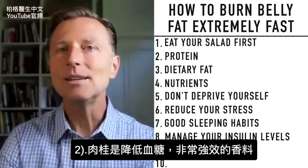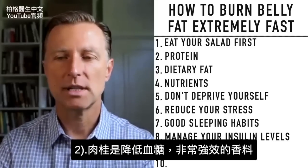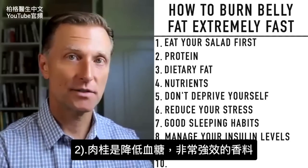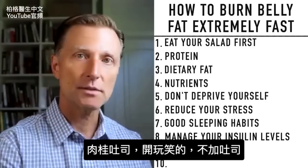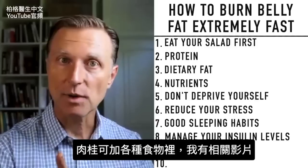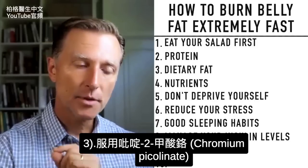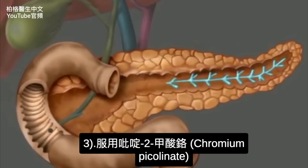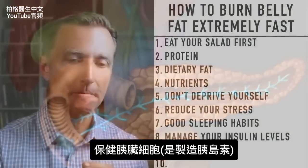And then also cinnamon within your foods is a very potent spice to help lower your blood sugars. Like a little cinnamon toast. I'm just being sarcastic. Don't do the toast. You can put cinnamon on all sorts of things, and I have a video on that as well. The next thing is chromium as a supplement. Chromium picolinate supports the beta cells, the cells of the pancreas that produce insulin. That can help you as well.